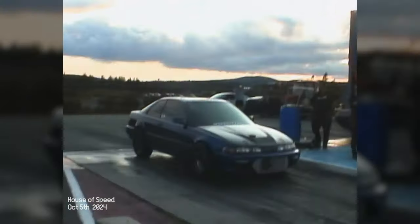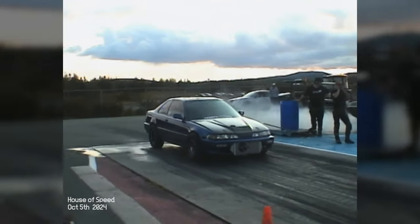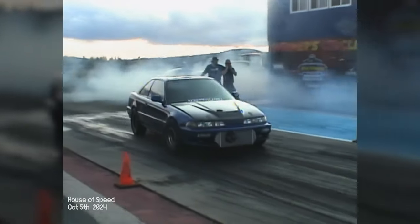Integra, coming in. Joe Big Deal. 1973 Dodge Challenger. Scotty?